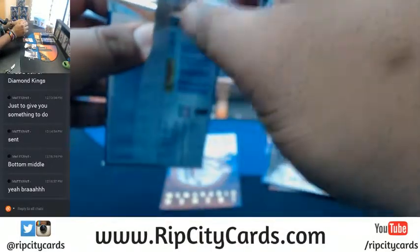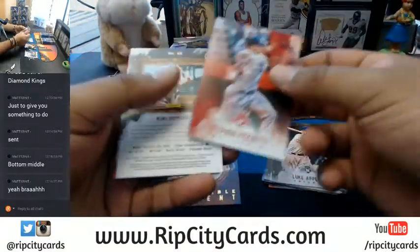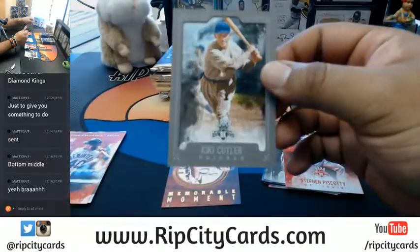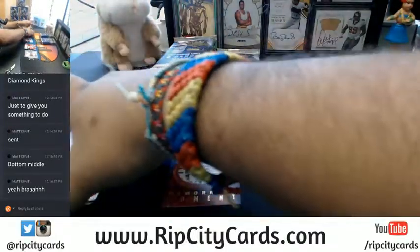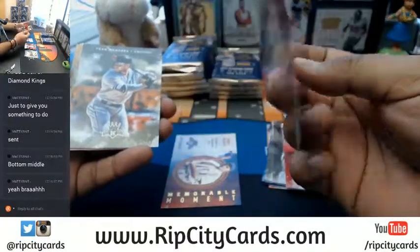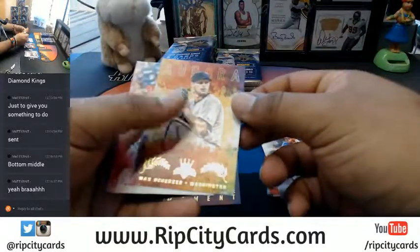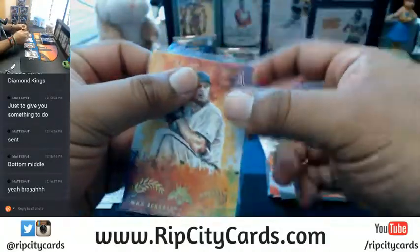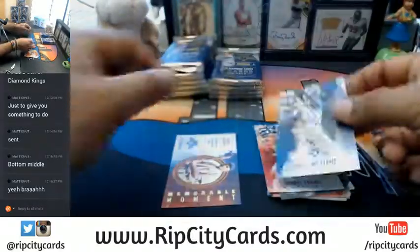There's got to be something big lurking in one of these packs. Luke Appling, Stephen Piscotty, a Kiki Cuyler, a frame for Chicago Baseball Club. And Andrew Benintendi. The numbers are in the front. Yoan Moncada and Aurora for Max Scherzer. I like the color in this stuff. Very nice. Michael Franco. Billy Williams.